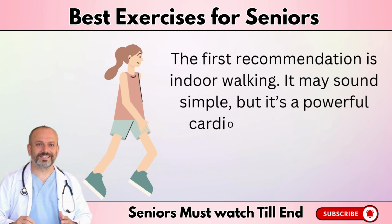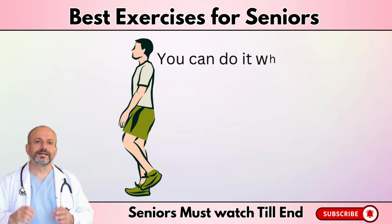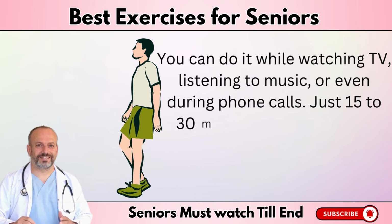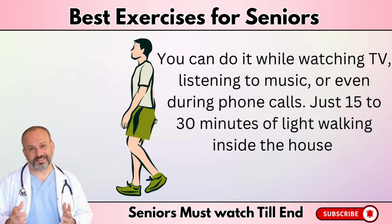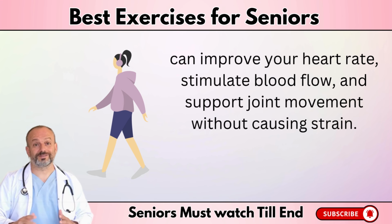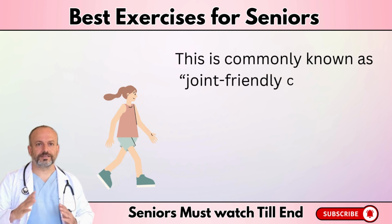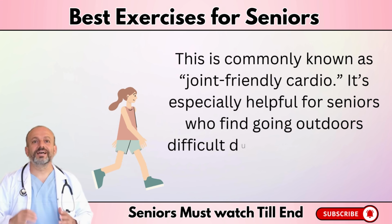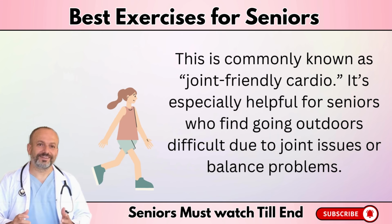It may sound simple, but it's a powerful cardiovascular activity. You can do it while watching TV, listening to music, or even during phone calls. Just 15 to 30 minutes of light walking inside the house can improve your heart rate, stimulate blood flow, and support joint movement without causing strain. This is commonly known as joint-friendly cardio. It's especially helpful for seniors who find going outdoors difficult due to joint issues or balance problems.